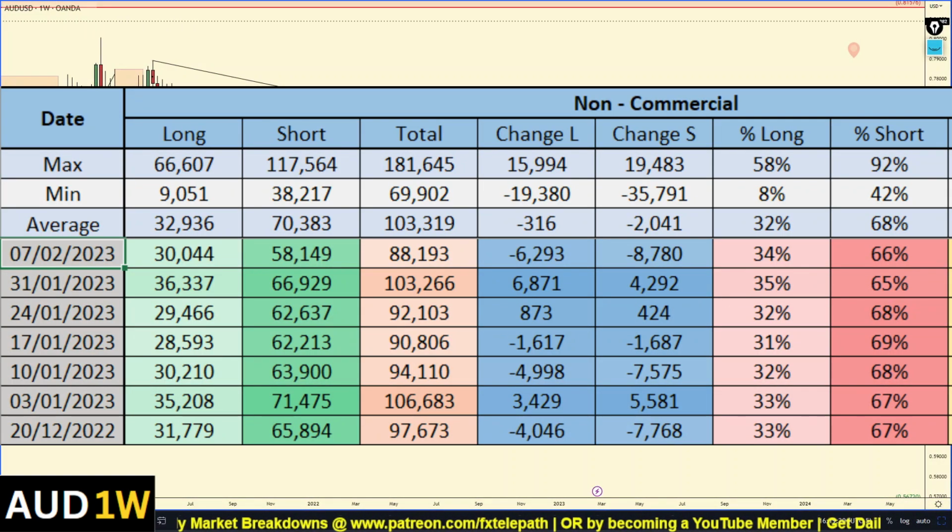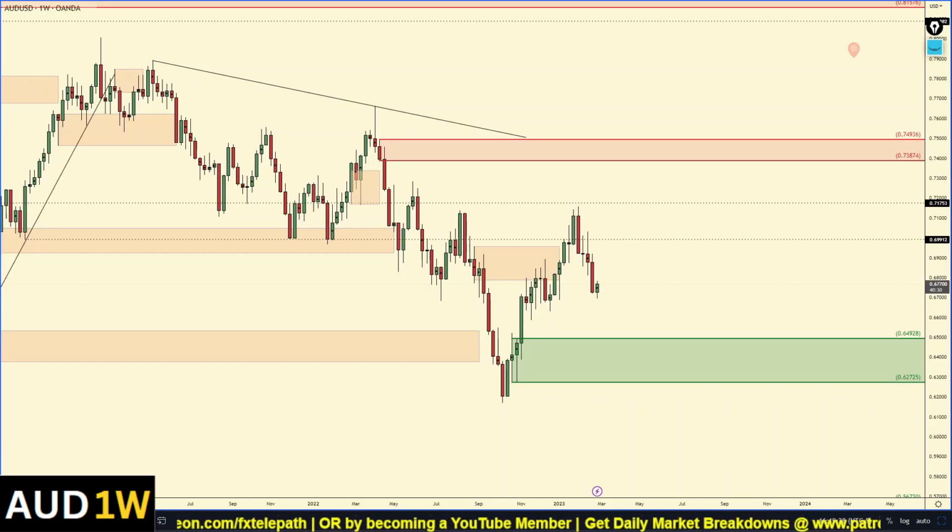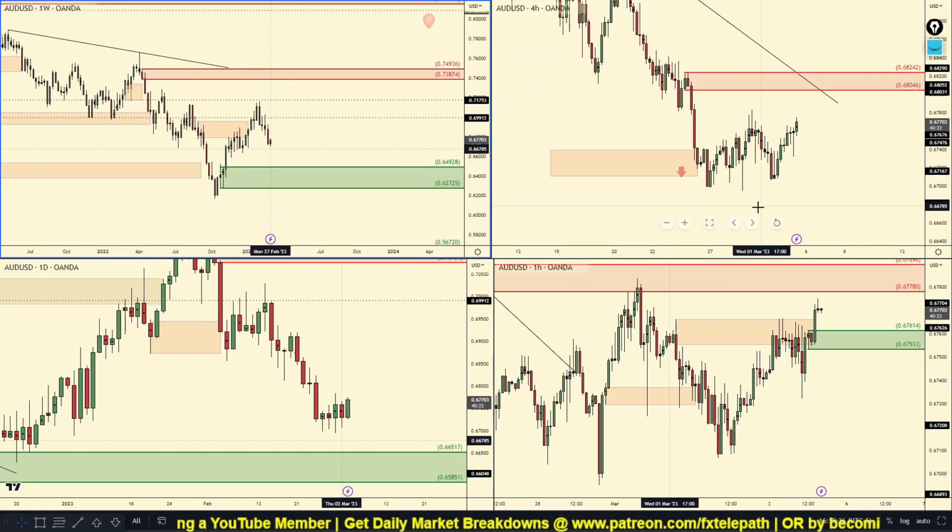AUDUSD forecast. The past week the banks got rid of 6,293 long contracts and they also got rid of 8,780 short contracts. So look at the weekly chart here, very similar to the pound. It's all about whether we will pull back to this weekly demand. So with that being said, let's go down to the lower time frames to see what's taking place.